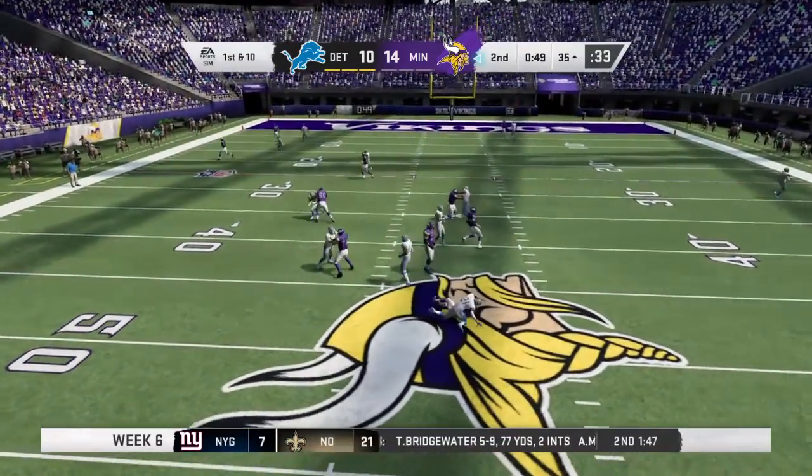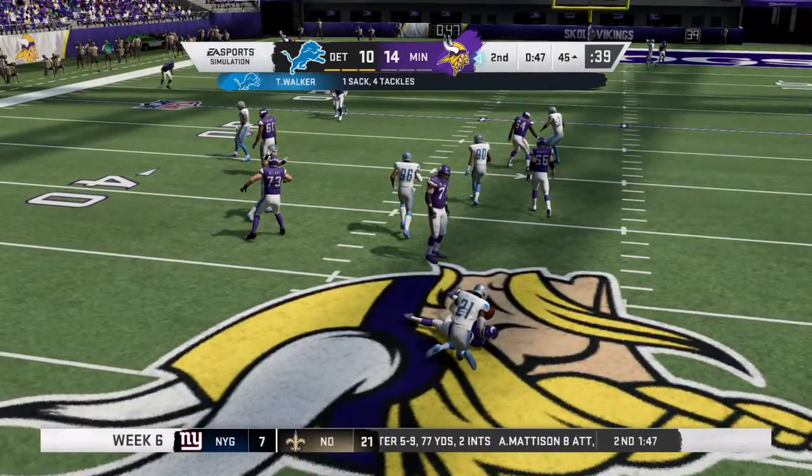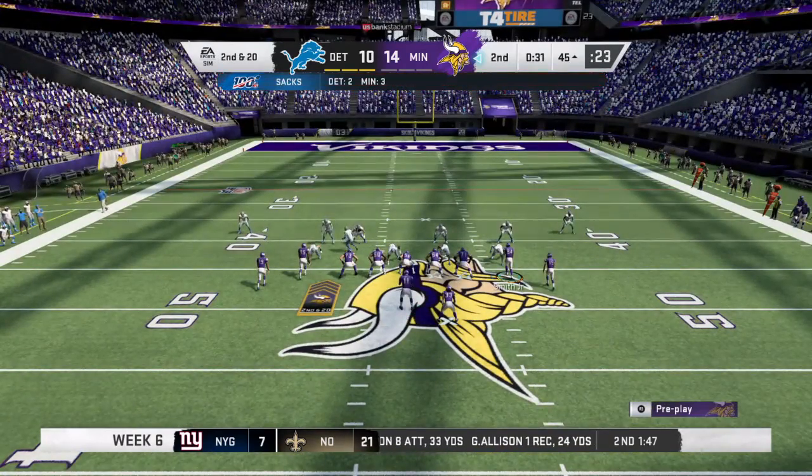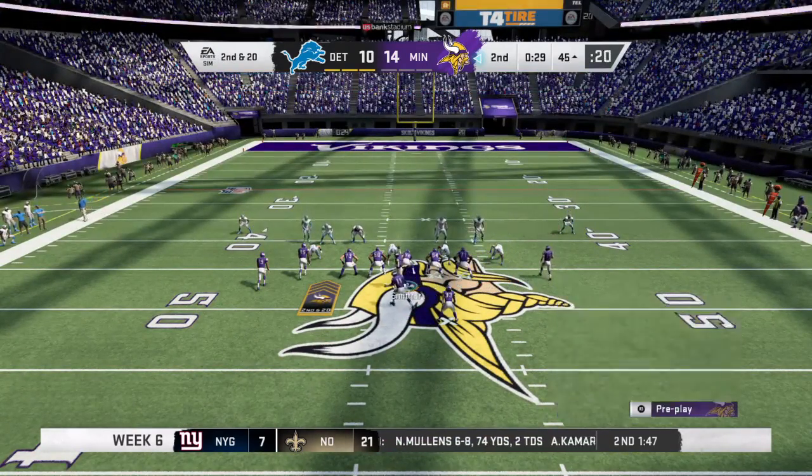Throwing Jones. Nowhere to escape, and he goes down. And the job becomes twice as difficult now after the sack. It's 2nd and 20.